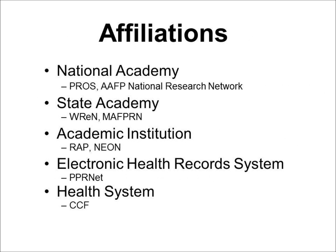So there are affiliations, as I mentioned earlier, for PBRNs, national academies, state academies. Academic institutions like RAP are affiliated with CASE and get infrastructure funding from CASE. There are also electronic health records-based practice-based research networks. The first one of those, I think, was Practice Partner, and there are others that simply do studies through the electronic health record.